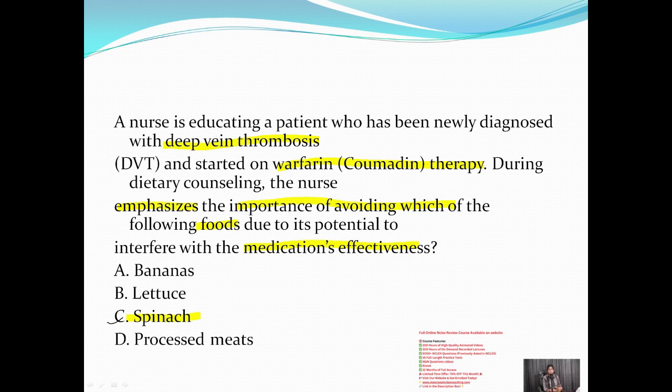Consistency in vitamin K intake is crucial. Sudden increases can render the medication less effective. Reviewing the distractors. A. Bananas. No significant effect on warfarin.